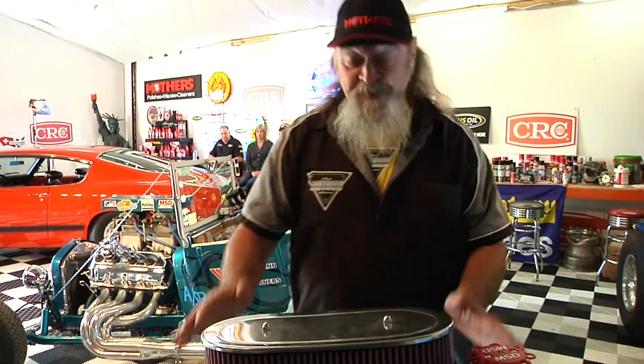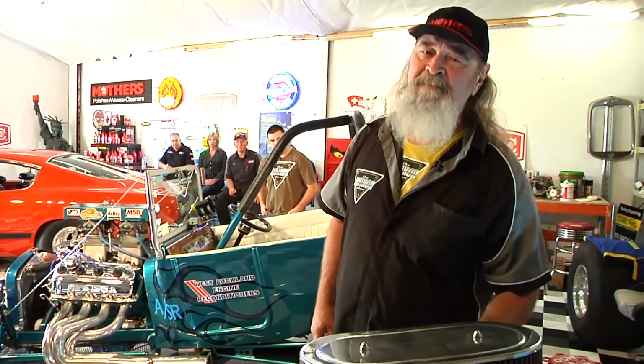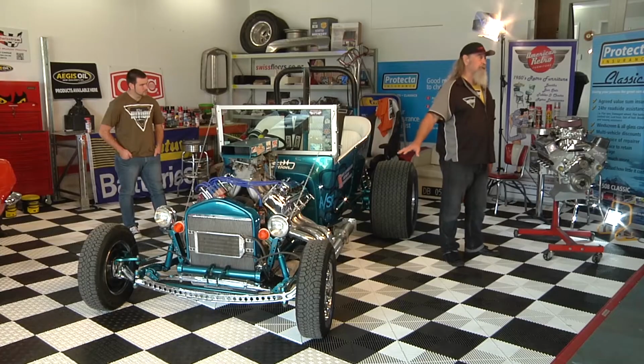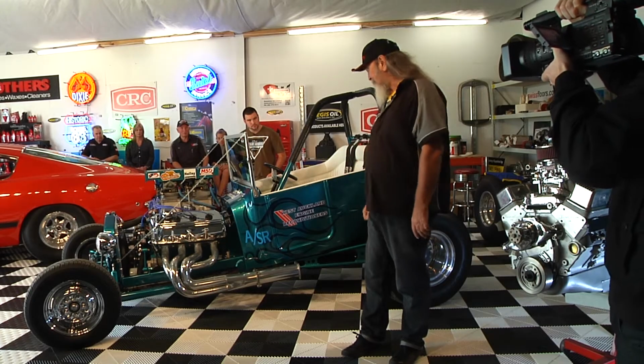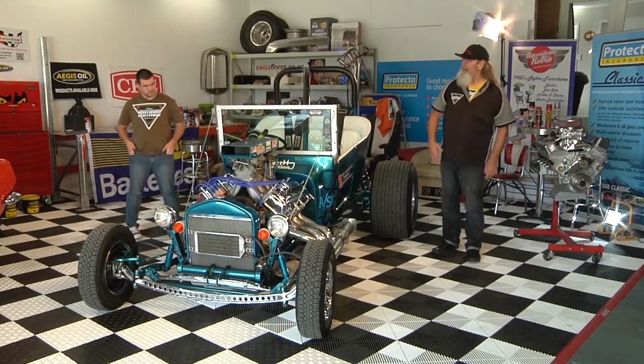Hey everybody, you've seen this engine at the start of every show that we've had so far, and tonight we're going to be talking to the guy who actually owns the business where this engine was built. And he's actually the owner too of this beautiful '23 T-bucket here. I mean, this is a serious engine, ladies and gentlemen. This is the Chrysler Hemi, and Eric, the guy who owns this, is going to come on the show now, and he's going to tell us a lot about it. Eric, come on please.